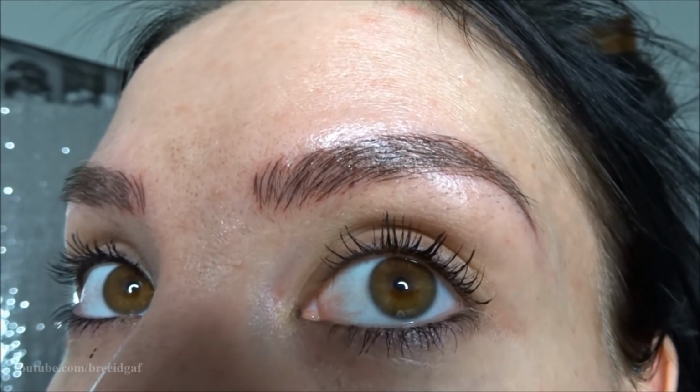I am really, really happy with the color. I'm happy with the shape. I just can't believe, like, these are my brows. Like, those look so real. It's crazy. I know they're a little bit shiny right now.